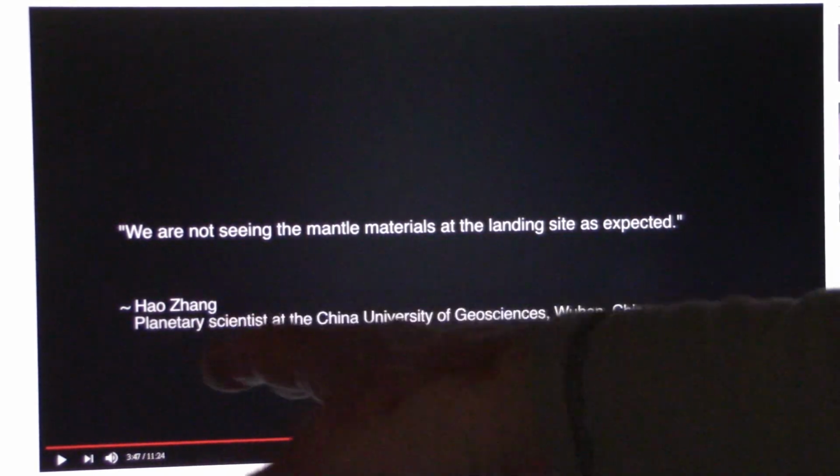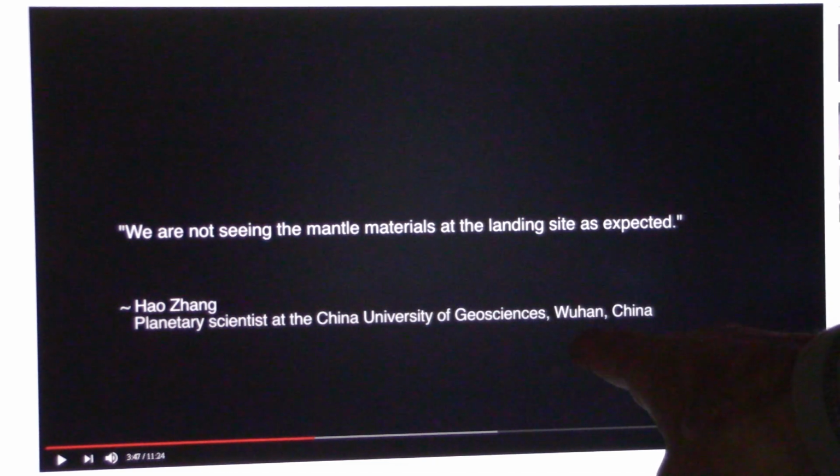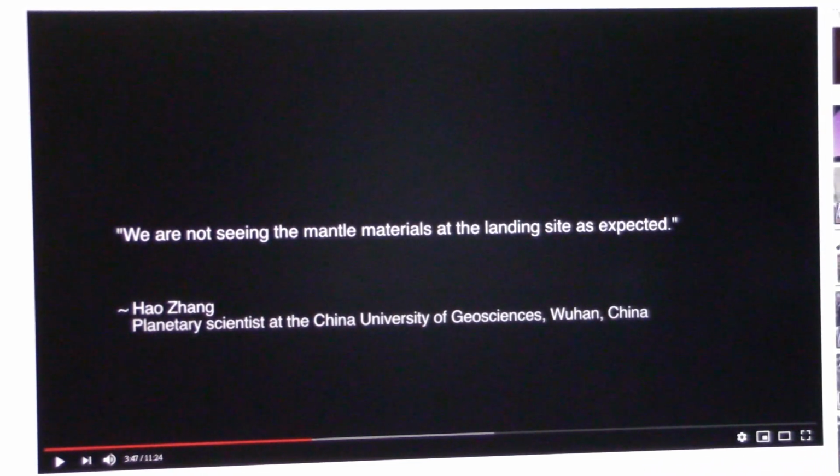Now this is coming from the Chinese, and I notice it's coming from Wuhan. I hope they didn't put COVID-19 up there. I'm just joking. That's a joke.